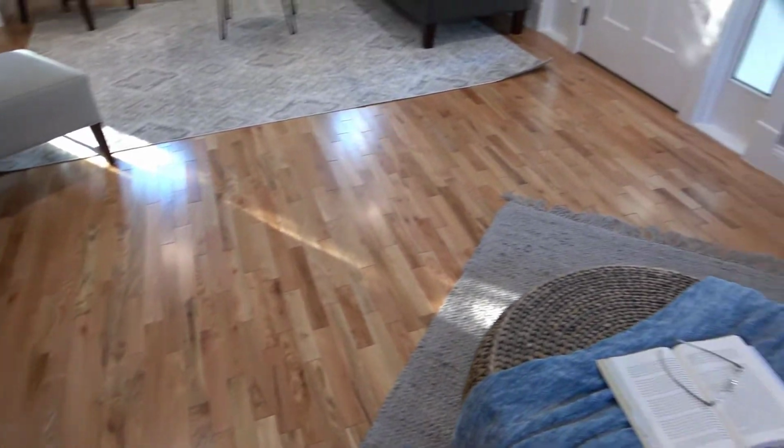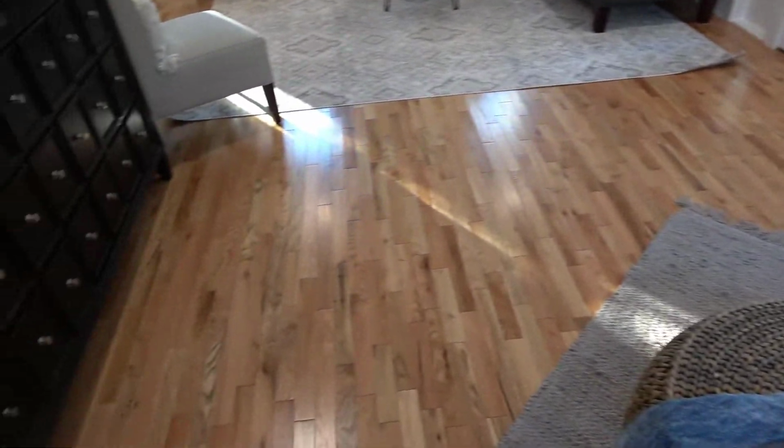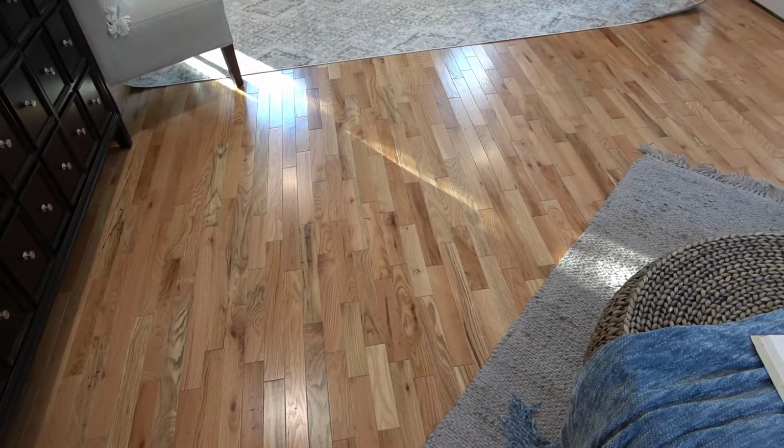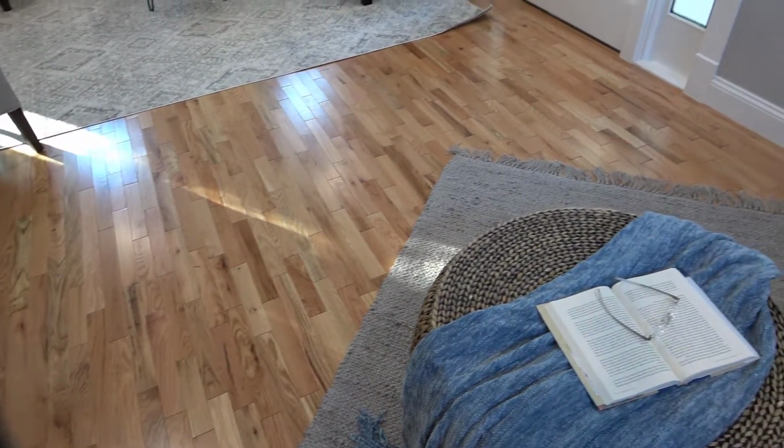So then moving upstairs. Oh, real quick before I do, I think the floors turned out awesome. Real hardwood floors that we installed. These are pre-finished hardwood floors, and they're the shorts, so the installers don't like them too much, but they turned out really good.